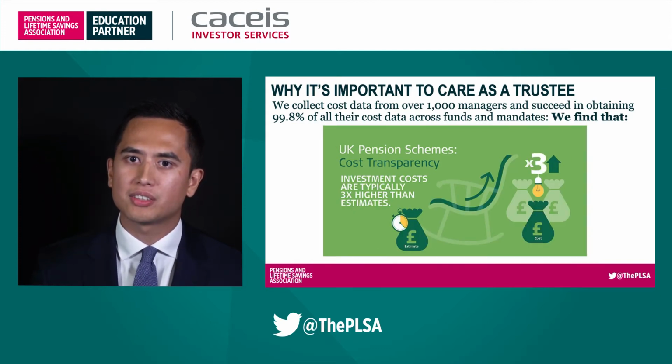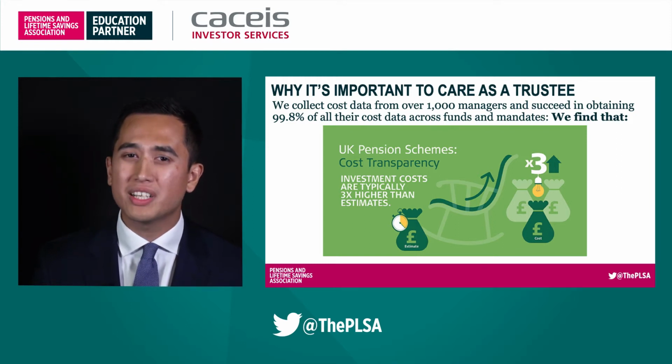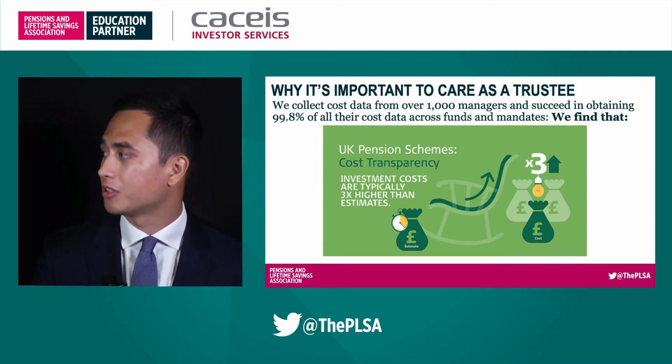As well as that, in our analysis of cost data, we've typically found that pension investment costs are 3 times higher than in-house estimates. And that's a startling statistic.